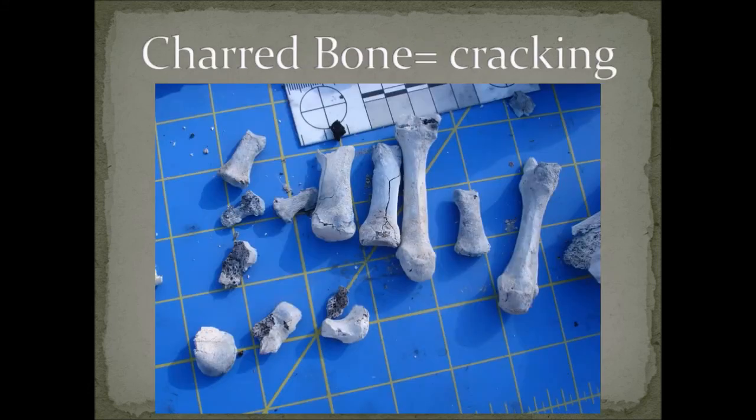So, charred bone and cracking, and the visual representation. Now you can see here longitudinal cracks going the long way. And on some other bone, we're going to see some cracks going the short way, kind of across here. There will be a series of cracks.